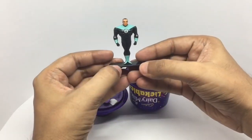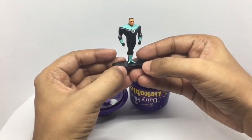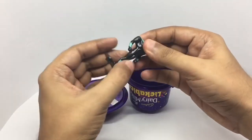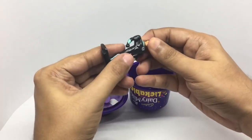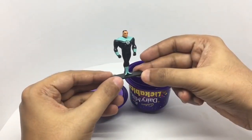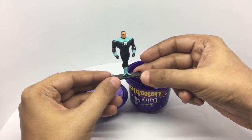No idea who that is. I'm guessing it's Green Lantern from Justice League. Didn't know these had figures in them. Otherwise, I would have bought a couple of these.